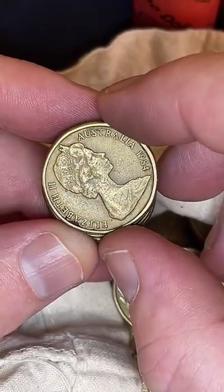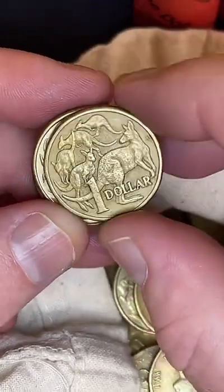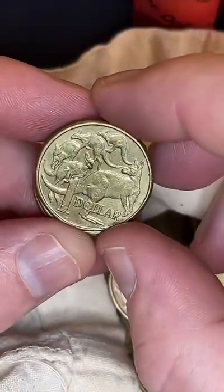How many bee coins minted? I'm not too sure. Not too sure on those honeybee coins, the $2 coins that just released last week.